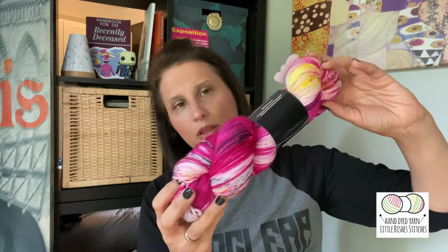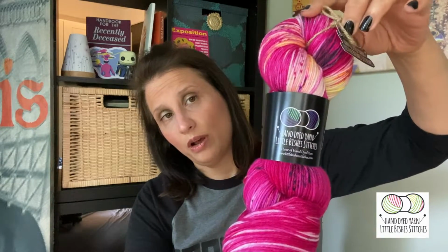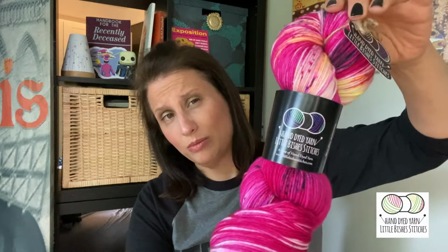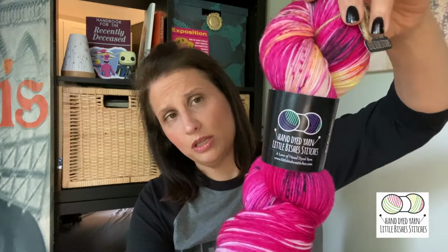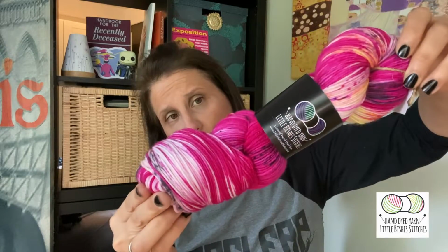The next colorway I'd like to share with you is our Garbage colorway. It was inspired by their first self-titled album, Garbage, because the cover of that album is basically this crazy hot pink facade with the name Garbage, and there's feathers, and it's really soft and fluffy, but at the same time has a real rock star energy going on. And this colorway is very reminiscent of that. It was one of the first colorways that came to the Little Bishes Stitches hand-dyed yarn shop.